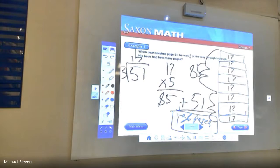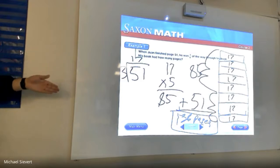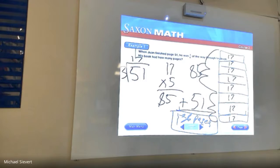Was there a faster way you could have found the total? Because someone brought this up the last class. There is, but I like doing it this way to show you all the different steps. But Tyler, what could you have done instead? Could just do it 17 times 8. Right. So in the future, if you're looking at this kind of problem, it's how many in total? What you could have done instead is take 17 times 8, and you would get the total amount of pages, if your brain works that way. My brain, I like doing it this way because I see all the different parts, and if I make a mistake, I can go back and look and say, oh, that's why I put 84 instead of 85.